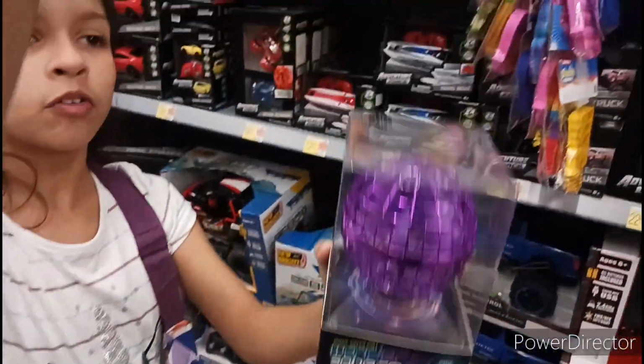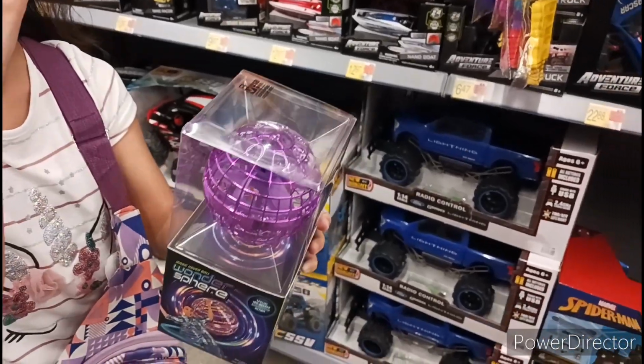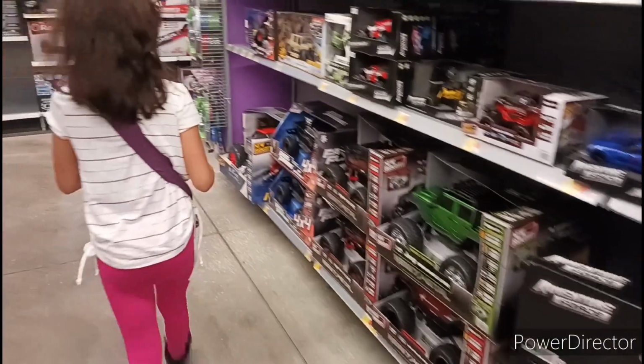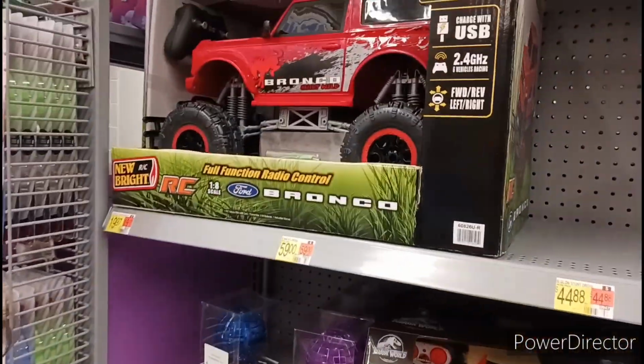It's like where you throw that... Oh, Wonder Spear. Back to you. Oh, it floats in the air? Yeah, it's on TikTok. I want that too. There's a blue one right here. We're gonna get some soon. We're gonna get a few cool things from this section.